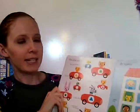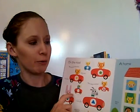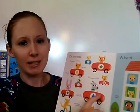The next are our very first book of things to spot. We have a couple of these. I think we have 3 different ones. And these are good for a little bit older. It says 18 months and up. The pages are not as thick as board books, but they're not paper, so they're still a little bit harder to rip. So they're still good for about 18 months and older.